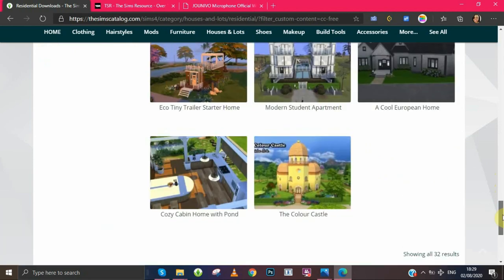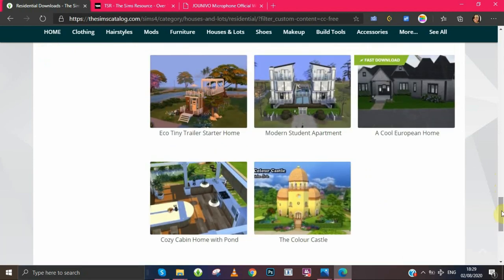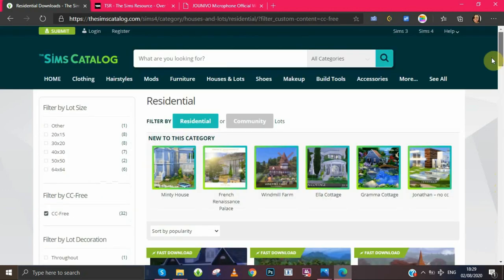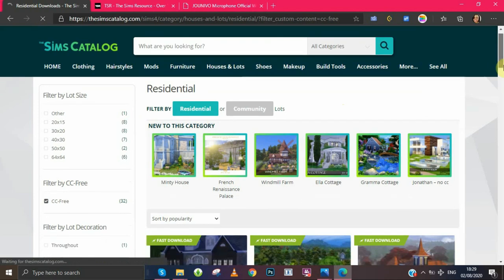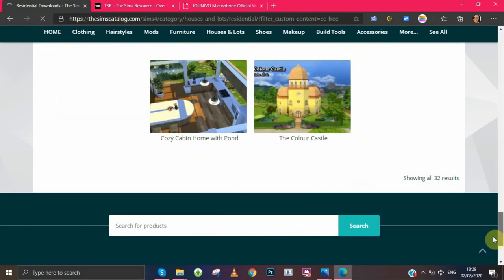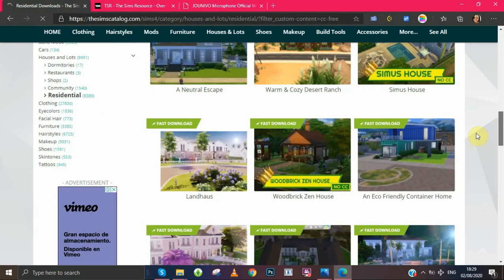Oh my gosh, this is very limited. So the CC free residentials. Let me hop off of residential for a minute and see what happens. This was not a lot of houses. Like, how can they not have a lot of residential houses? All right, so we're finished with the Sims catalog.